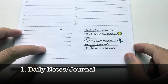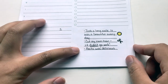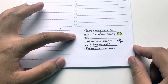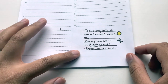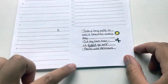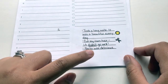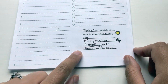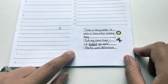Number one is use it as a daily notes, daily journal space. So you can write down something you want to remember about the day, like you took a walk, something special or not special that happened, anything you think you would like to remember for that day. I like to keep things short and maybe not use sentences, but this is a great space if you want to write a whole paragraph about your day, either the night of or the following morning. And I use a simple stamp to make straight lines, just to keep my writing looking a little bit neater.